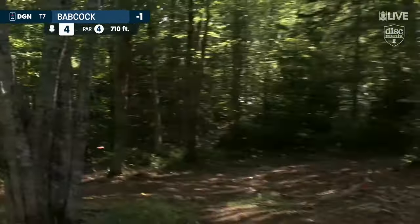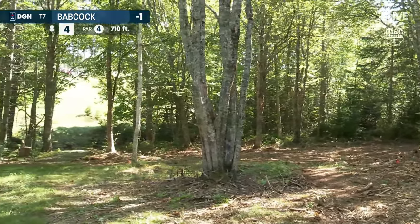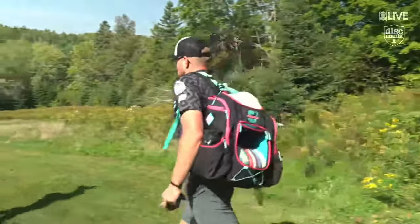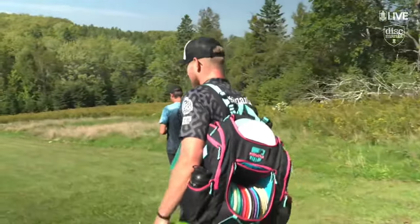Just a screamer of a forehand from Babcock. Oh my gosh, that is amazing. It almost got up to where you could see the edge of the women's circle right there. He's going to have a pretty decent up from there. That is a fantastic shot.